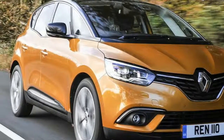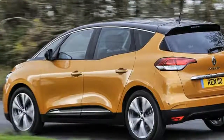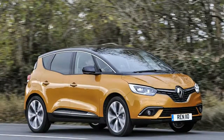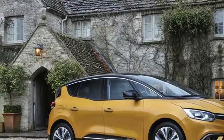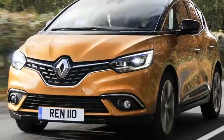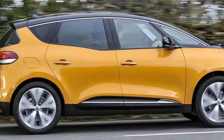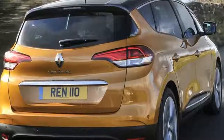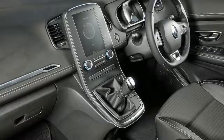This makes learning where everything is simple enough, and unlike a number of competitors, you can conduct simple operations, such as changing the interior temperature, without having to dip into the infotainment screen. There are also plenty of storage spaces dotted around the cabin, and soft touch materials give a genuine sense of quality. There are also plenty of clever touches in the Scenic, with the main showpiece being the large sliding center console. It comes complete with 2 USB ports and a cubbyhole in the rear, making it ideal for families on the go. Usefully, the rear seats can be dropped individually or as a whole, either from a button in the boot or via the standard fit R-Link 2 infotainment system.